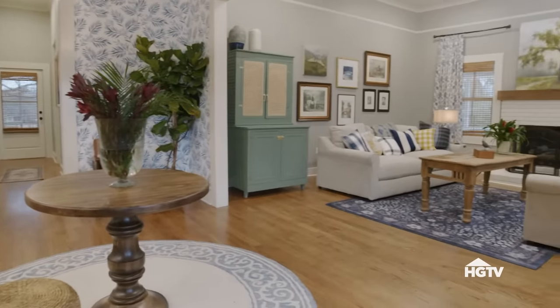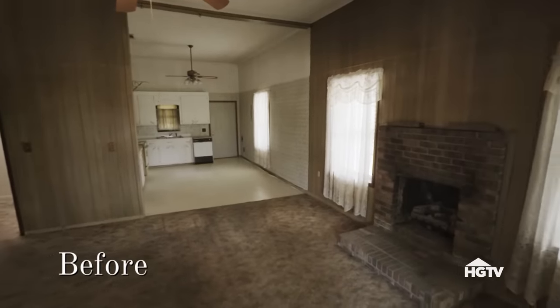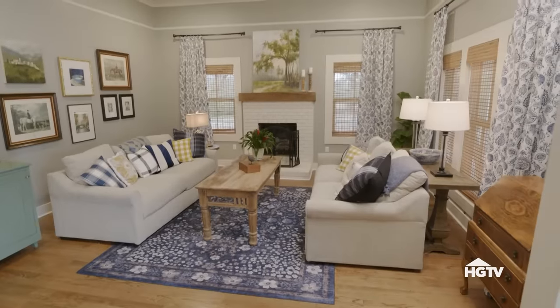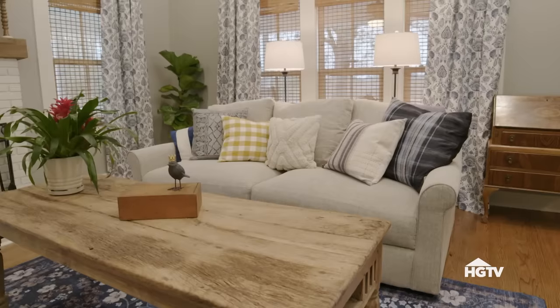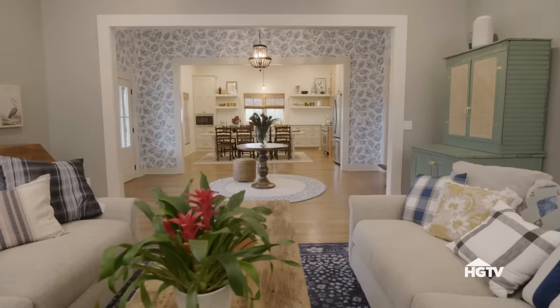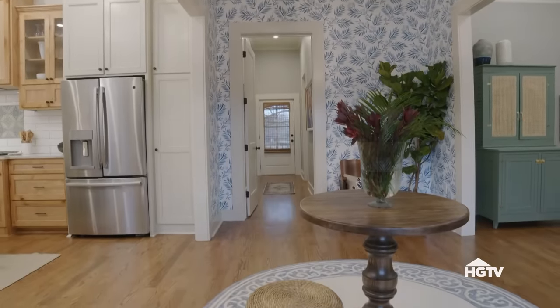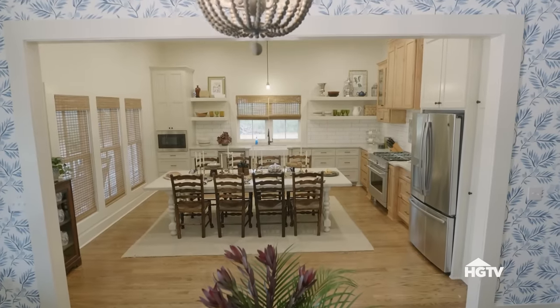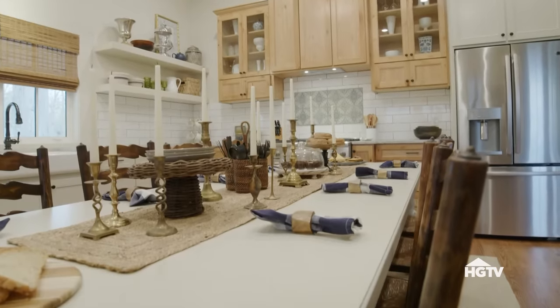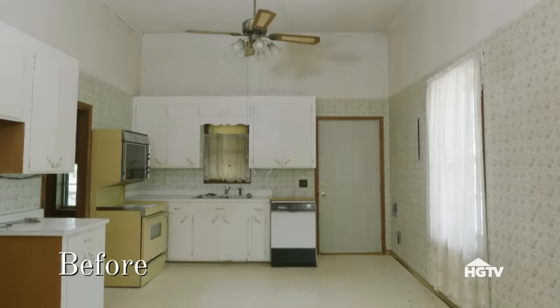This is beautiful. Yeah, it is. Remember before how dark it was? It was terrible. I like the color. I know you love blues and whites. Because we made this a dogtrot style house, you've got to have this grand entrance. And in a grand southern home, that entrance has got to have wallpaper. Right. This is beautiful. And no island, Sandy. And look at this table. It doesn't whack my hips.